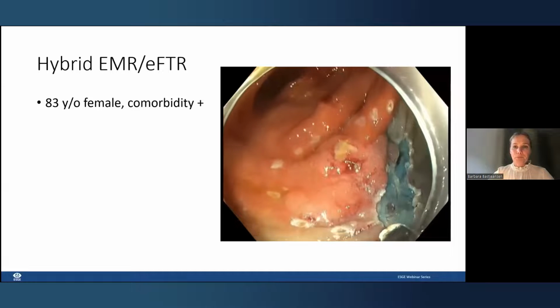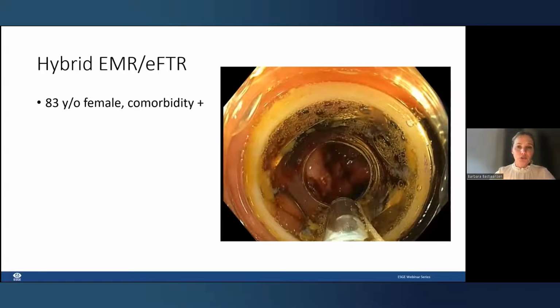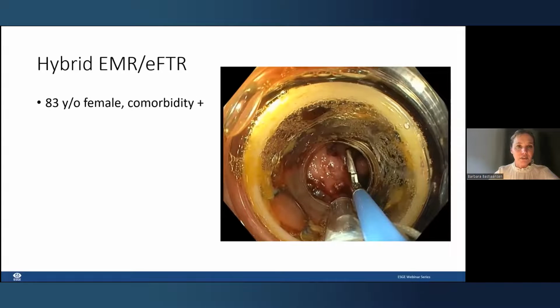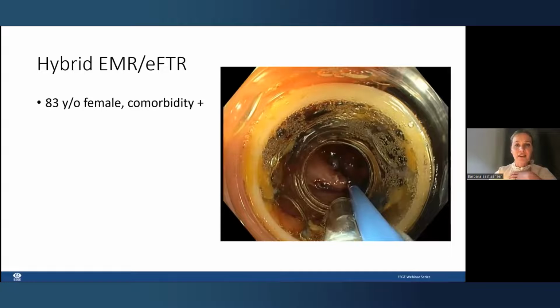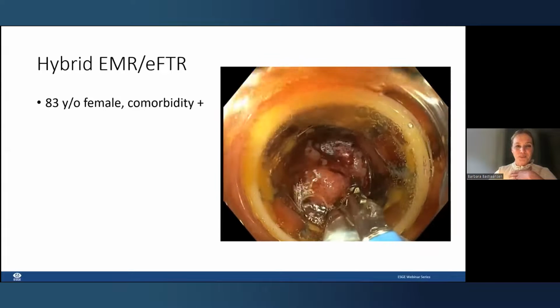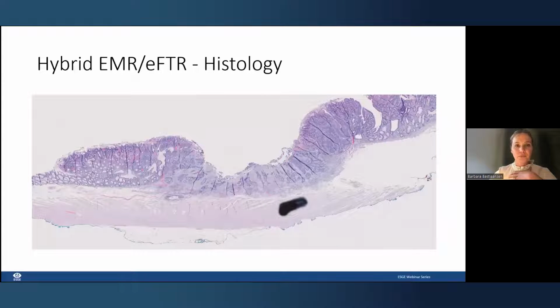Of course, for the invasive part we should be able to really demarcate the suspicious part to be able to do this. It's still very experimental, but I think it can expand the indications for T1 colorectal cancers larger than 2 centimeters. I think we've seen enough of these videos now, but it worked. As you can see here, this is a deep submucosal invasive cancer nearly invading the muscle layer.